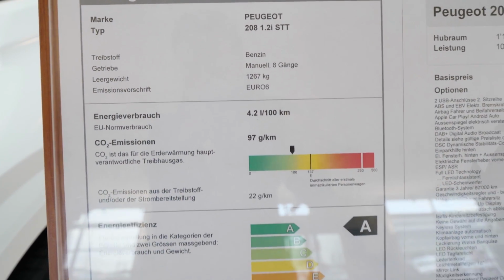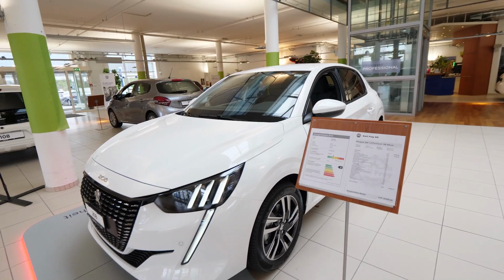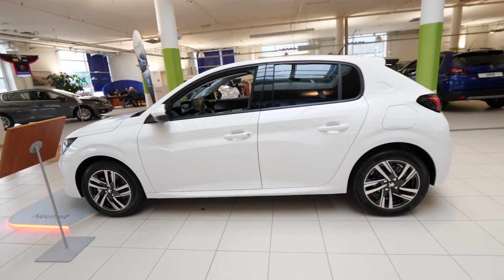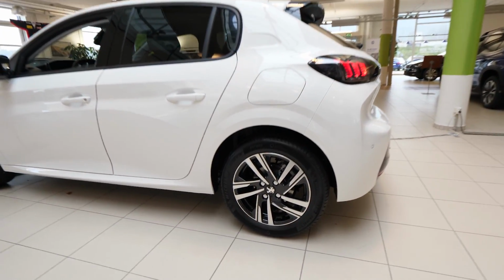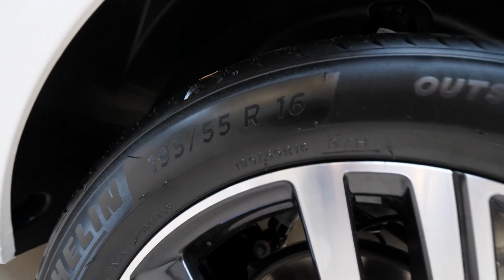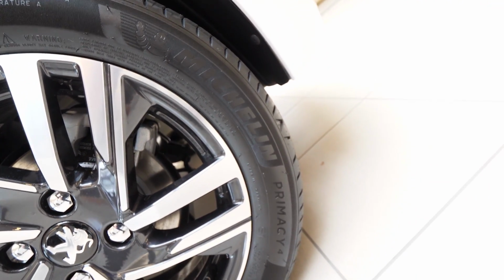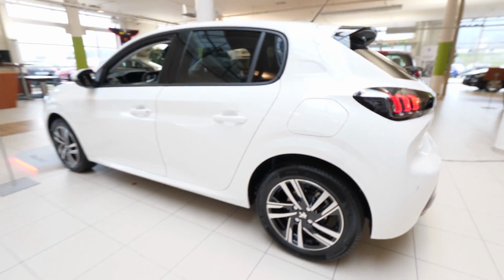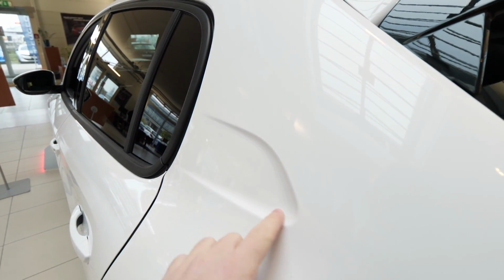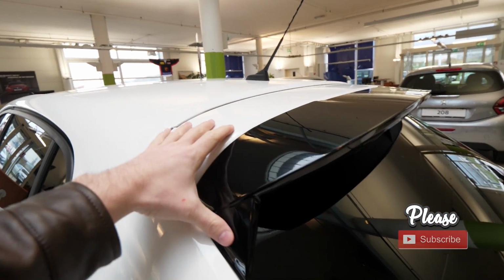You can see the car in a moment. Here you can see 1,200 kilograms, Euro 6, the latest, and the efficiency class is A. So this is a great thing. It's one of the most efficient cars. I know Peugeot makes amazing engines with very good consumption, and this is one of the cars with great consumption. Michelin tires, 16-inch tires. They are very economical. They are really great, and the Primacy 4 Michelin tires come standard on almost all Peugeot cars. And on this 208, usually on this side we have the GT Line logo on the GT version, but this one is the normal version.